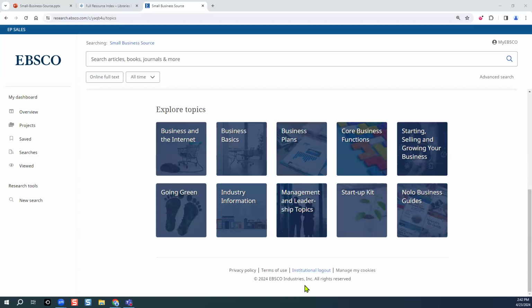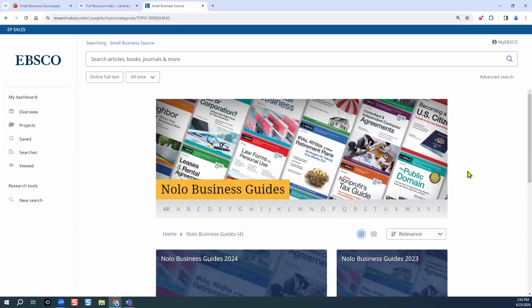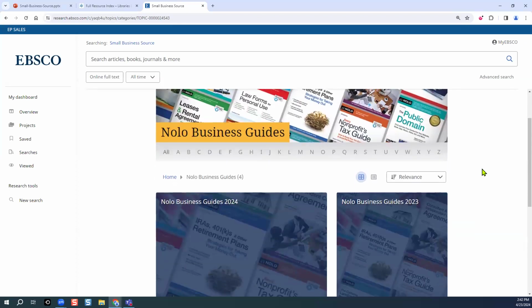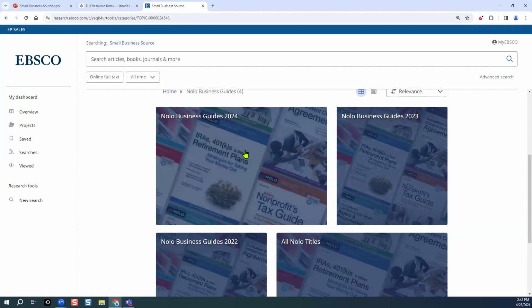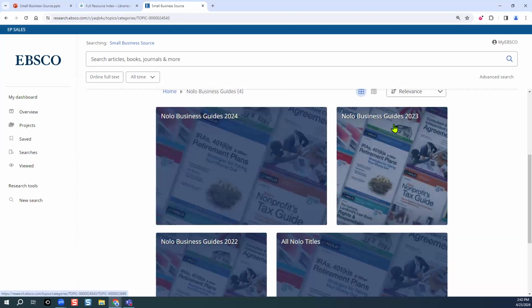I'm appreciating this. Oh, I didn't realize there were so many options in here. Oh, yes, there are. There's a lot of business content. It's all small business related. The NOLO guides tend to be very popular reference guides for librarians. So I can see that. Yes, and we do organize them by year.